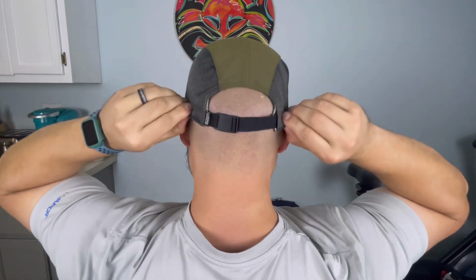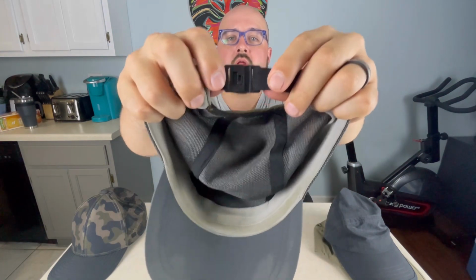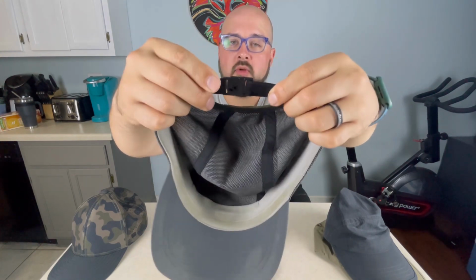The one thing I like with the Outdoor Research Swift hats is their clasping mechanism on the back. On the back of this hat, let's see if I can flip this around, it has a little bitty tab inside that you press together and it will come apart very easily. So if you need to take the hat off or adjust it, it's super simple to do that. And you just pull that back in.